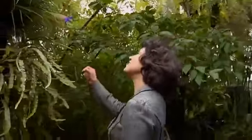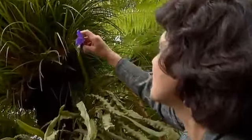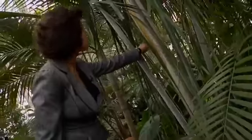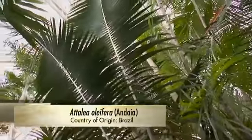This is a little Tillandsia cyanea. The flower is almost finished, but it's really, really pretty blue flower. So can you imagine collecting this plant and seeing it bloom for the first time? How fascinating that must be for somebody. It's a Brazilian palm with these very long, long leaves. They get to be about 20 feet tall.